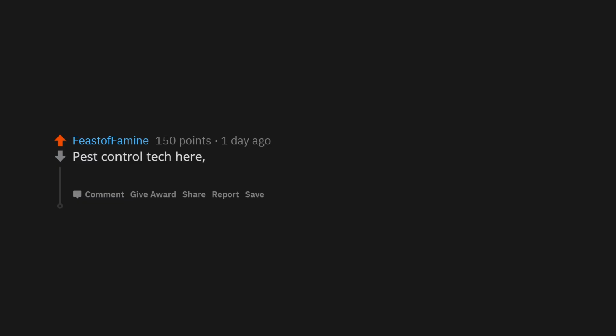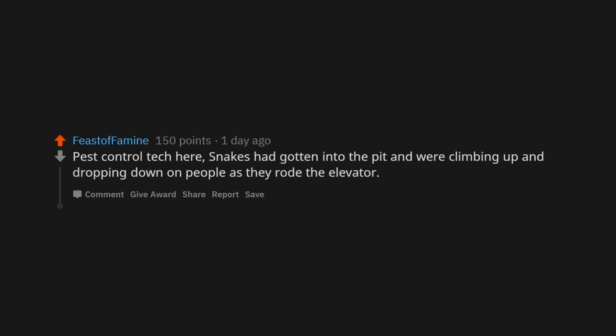A couch. Not joking. It was a walk-in pit that a homeless person had retrofitted into a small living room. Pest control tech here. Snakes had gotten into the pit and were climbing up and dropping down on people as they rode the elevator. Good times.